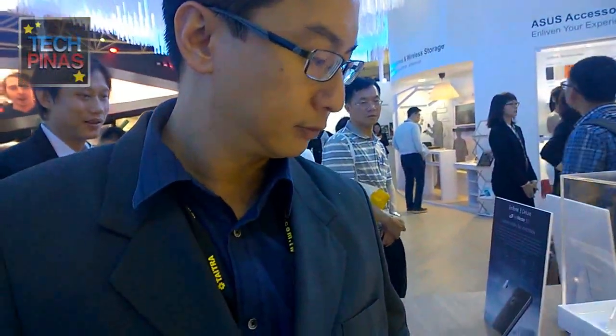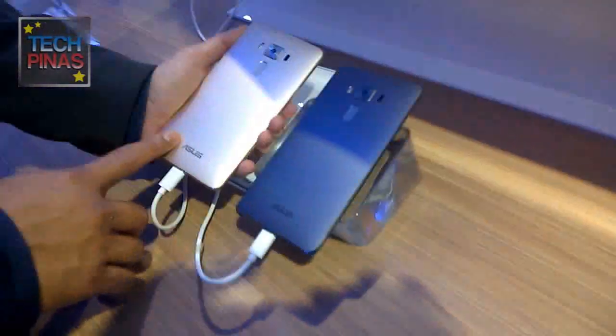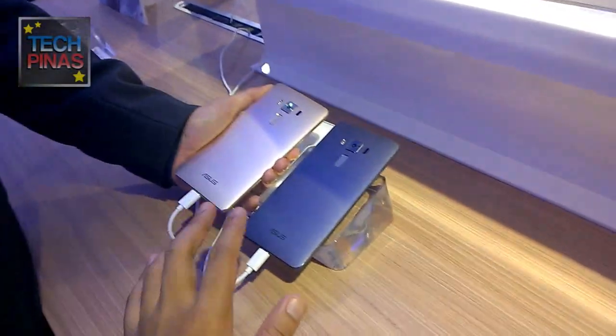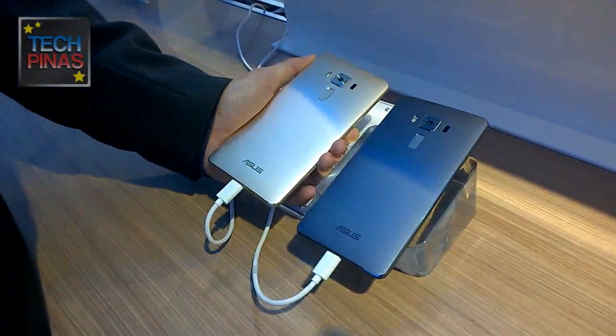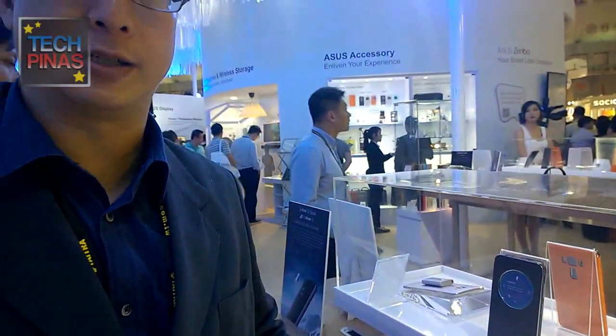Hopefully. And it will be out in several very elegant colors, right? This is the sand gold, what they call sand gold, I think. And this one is the titanium gray. And how many colors will it be? They'll be available in 3 colors. There's also a silver one that's somewhere around. Yeah, the silver one is also very good looking.